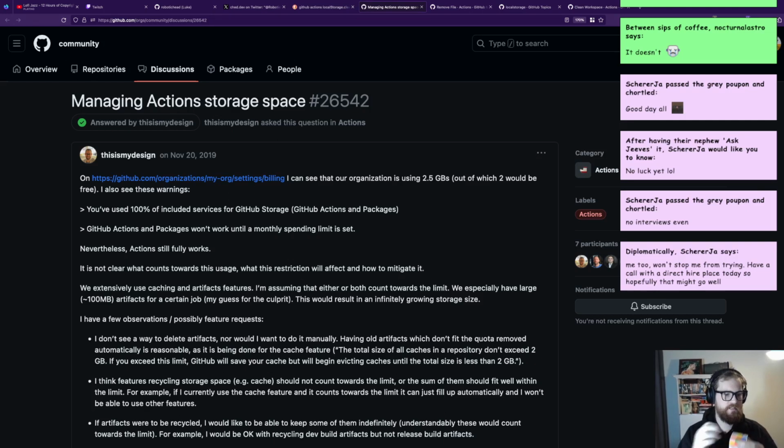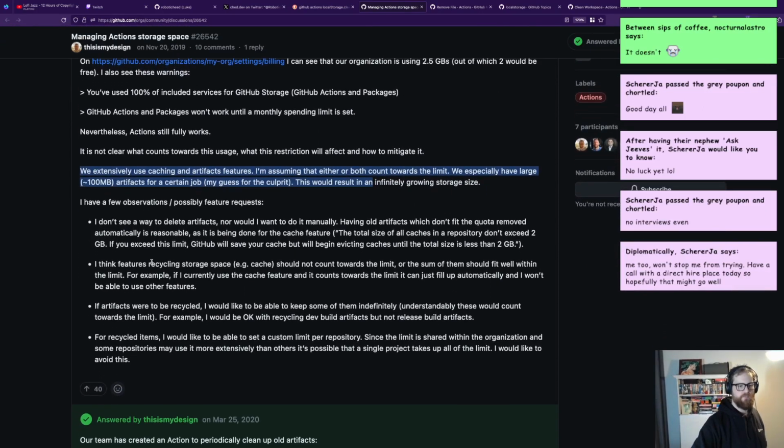Still fully works. It's not clear. We essentially use caching and artifact features. I'm assuming that either or both count towards the limit. We especially have large. Yep. All right. I have a few observations. Possible feature request. I don't see any way to delete artifacts.